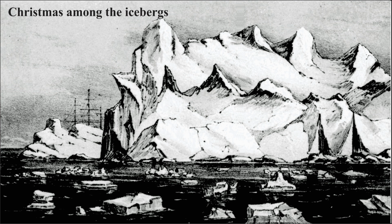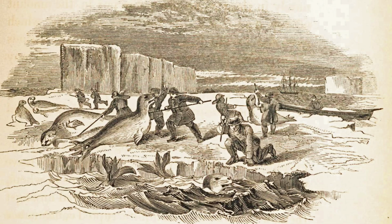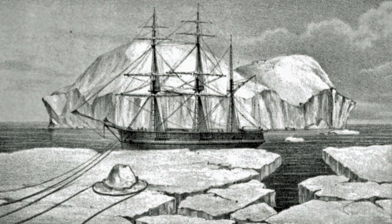Nevertheless, they managed to do justice to a fine English Christmas feast, which Ross had taken care to preserve for the occasion. The ships remained imprisoned in the ice for the next 5 weeks, while the crews occupied themselves hunting seals and penguins. Just after midnight on the 20th of January, violent gales and huge waves dashed the ships against the icebergs with such force that they almost tore away the rudder of HMS Terror and severely damaged the rudder of HMS Erebus. The storm lasted until the 21st of January, when the ships were at last able to secure themselves to ice floes and effect repairs, which took 3 days to achieve.